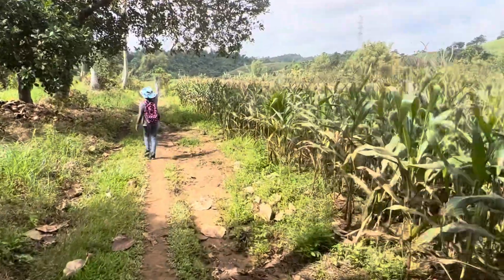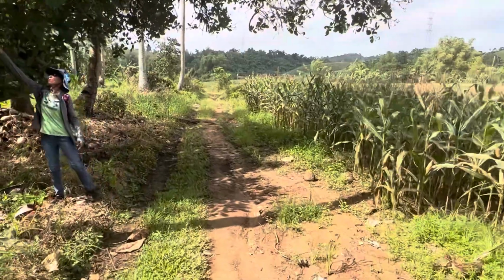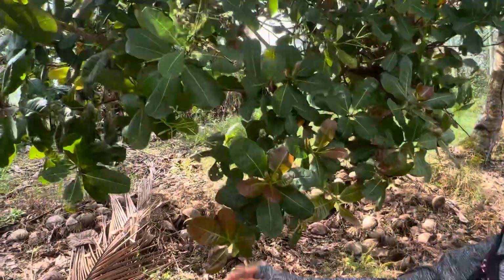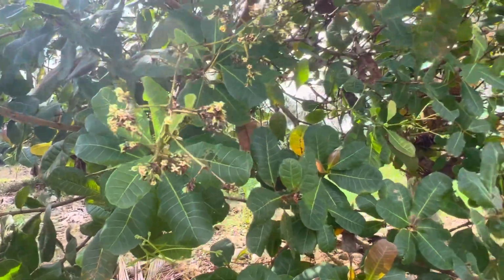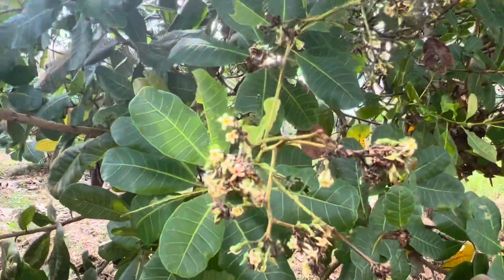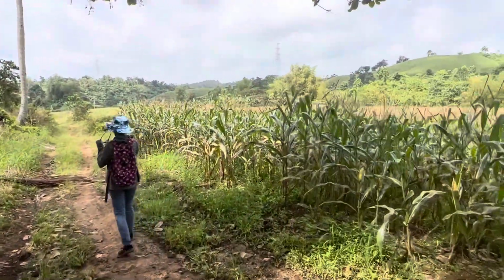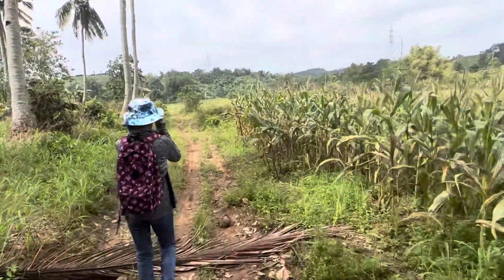All right, Rosie says here's a cashew tree, so we'll get over here and show you that. Sometimes they will bear fruit. So this is a cashew tree, and it just got done flowering. It's going to bear little fruit. It's a cashew tree here in the Philippines. So that's the leaf, that's the flower. Of course, it's all done flowering, so it's getting ready to bear some fruit.